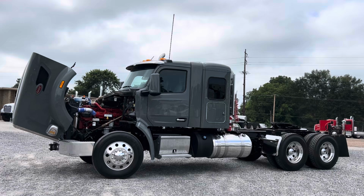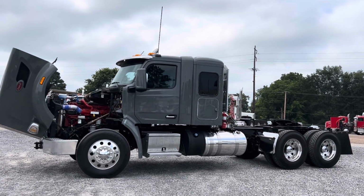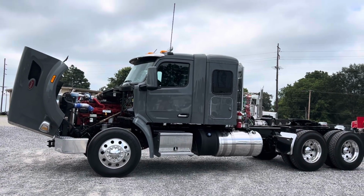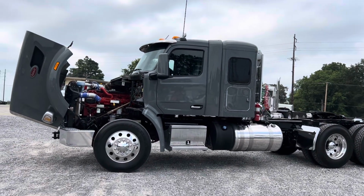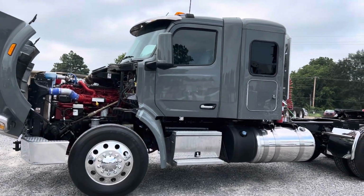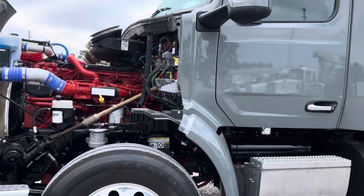I've got a 23 model Peterbilt 567 to show you. Got actually three identical trucks, X15 Cummins, 13 speed, full lockers. This has only got 77,000 miles. The other two have got 90 and 100, so they're all really similar. We'll do a full walk around, show you what we got here.